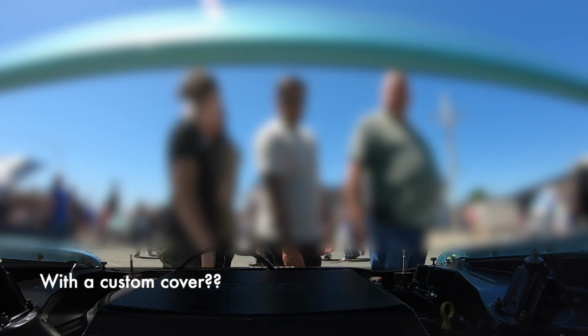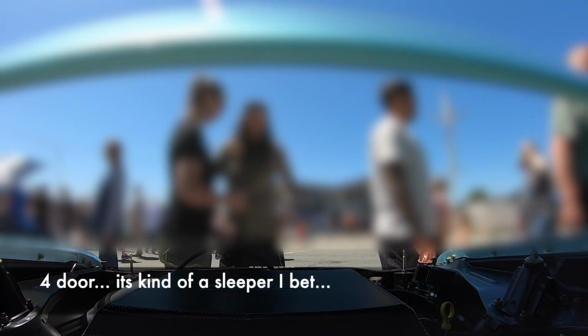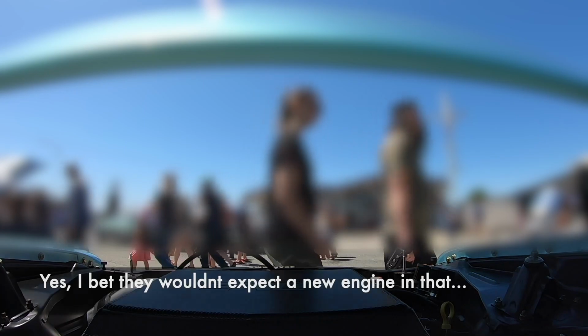Is it custom covered? Yeah. A custom cover on it. I like that one too. It's not the factory top. It's kind of a sleeper, but. Yeah, I mean, they won't expect the new engine.